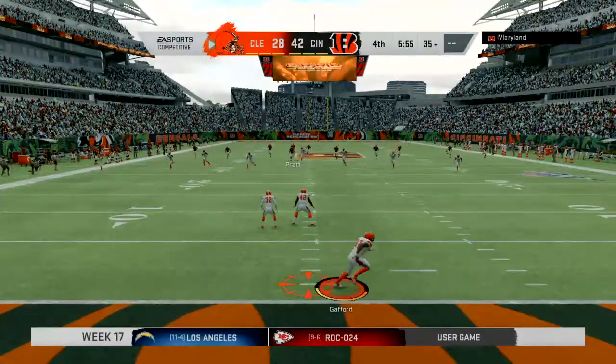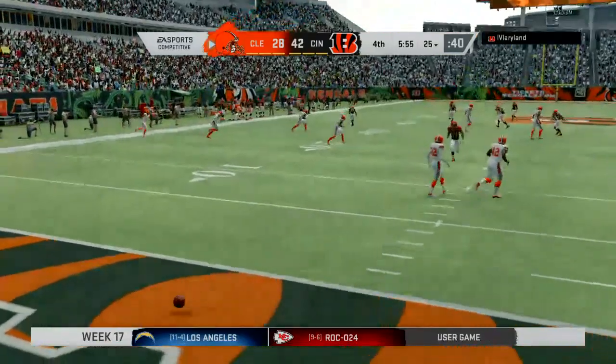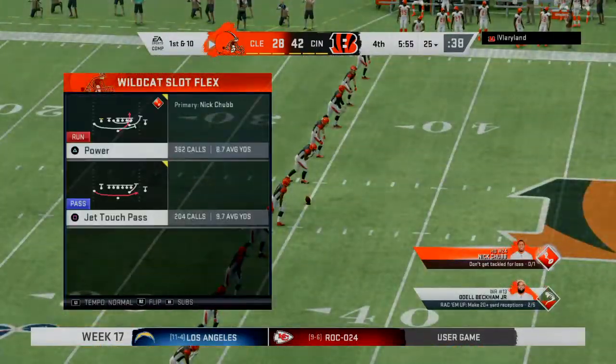Now, post-game locker room, does he get an extra drumstick? Hey, he was going to get that anyway. He may get the whole spread now. Yeah, put some gravy on there.